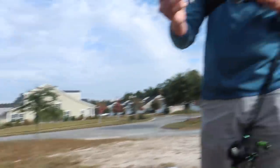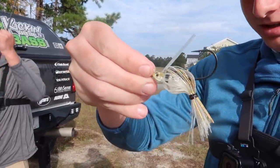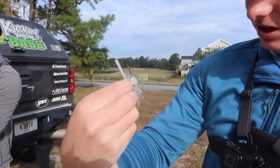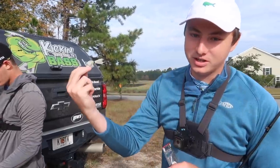That's probably the snazziest looking swim jig I've ever seen. Like, for real though, look at that paint job on there. Yeah, that thing's clean, bro. Fresh. I'm excited for this. That's going to be the sauce. I've never been here before, but I still know it's going to be all right.